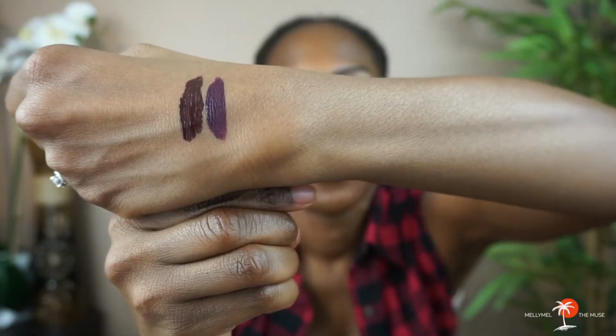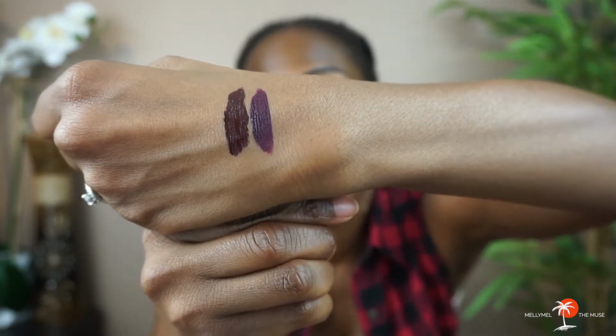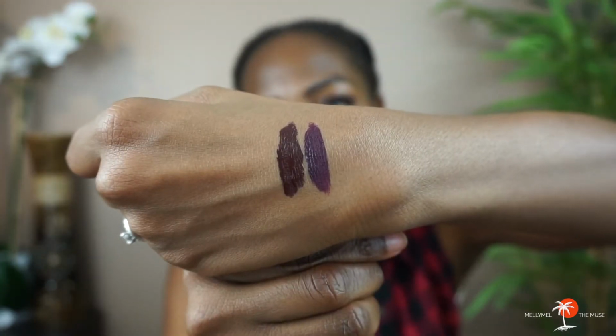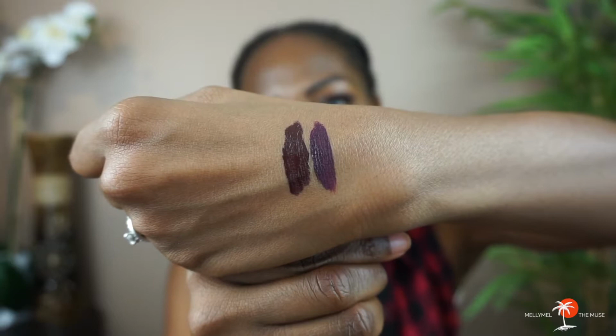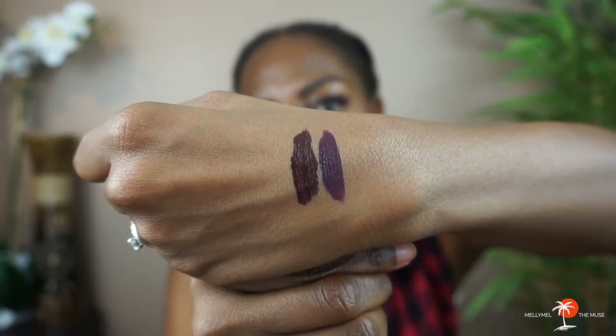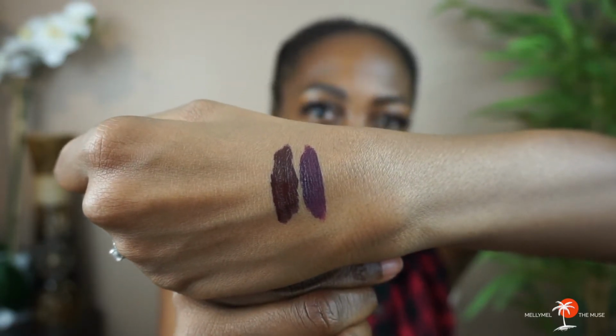Ooh, she is real chocolatey. Again, another bold color. This is very, very bold and a very, very rich brown. I read some reviews that people left saying that they think that it looks more like a black cherry versus a brown color, but in my opinion, it looks pretty brown to me.